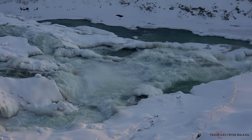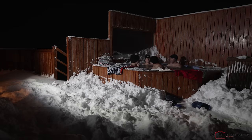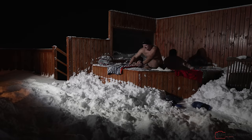And after a long and freezing day, we found some comfort in our hot tub back at the cottage.